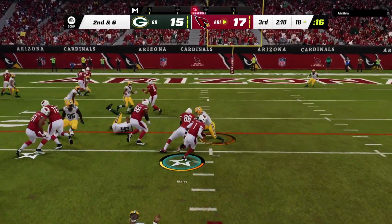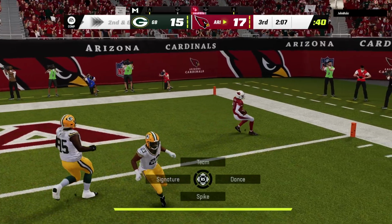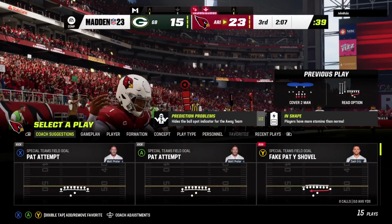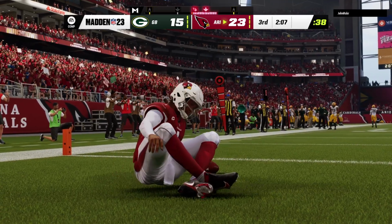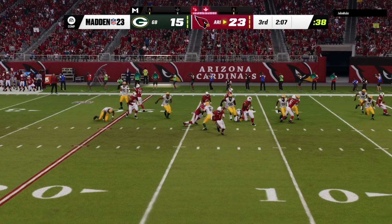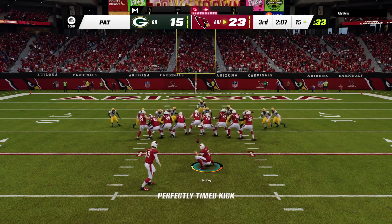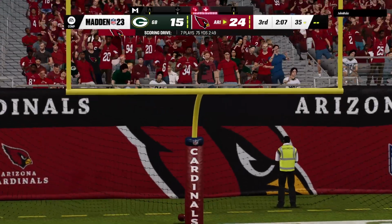On 2nd down, here's a keeper by the QB. And he is into the end zone. Touchdown, Arizona. Kyler Murray, an 18-yard touchdown run. And the Cardinals take the opening kickoff of the 3rd quarter and drive right down the field to extend their lead. Prater on to add the extra point. And that makes it a 9-point game.